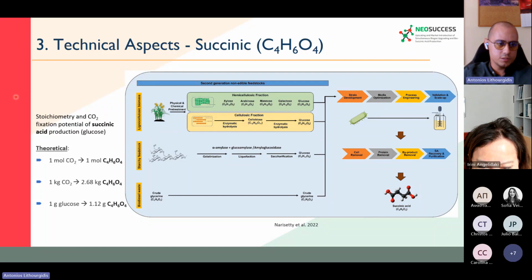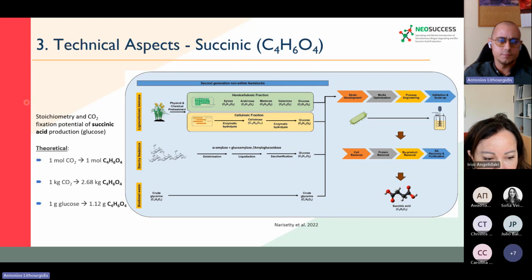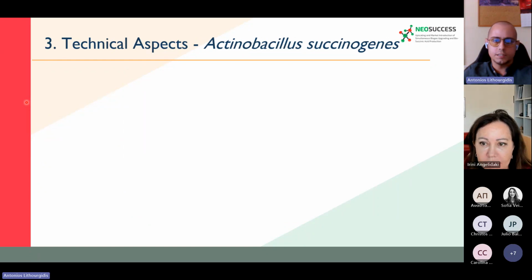On the left, you can see some information about the theoretical stoichiometry and the CO2 fixation. 1 mole of carbon dioxide equals 1 mole of succinic acid, which translates into 1 kilogram of CO2 giving 2.68 kilograms of succinic acid. So if our feedstock is only constituted of the purest form of sugar, glucose, 1 gram of glucose can provide 1.12 grams of succinic acid. Although we know the feedstocks are usually composed of different sugars, and this is not possible because there are disaccharides inside. Okay, so all this process development we have done with the industrial conjugates in our case, which we will talk about later on.